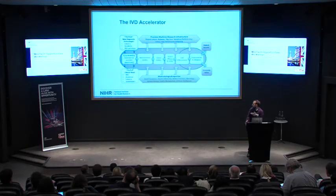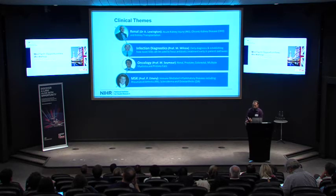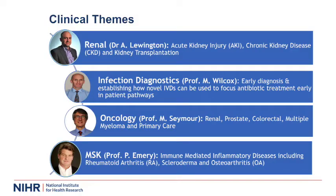The overall purpose of this is to actually disseminate and adopt your product with an ultimate goal of assessing patient benefit and also economic value to the NHS, or something that we refer to as health and wealth. So what are our themes, and who actually works with the MIC, and who will you be working with if you join up with us? If you're interested in the space of diagnostics in renal medicine, it'll be with Dr. Andy Lewington. He's particularly interested in diagnosing acute kidney injury, chronic kidney disease, kidney transplantation.